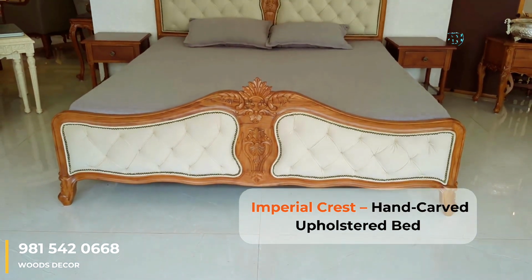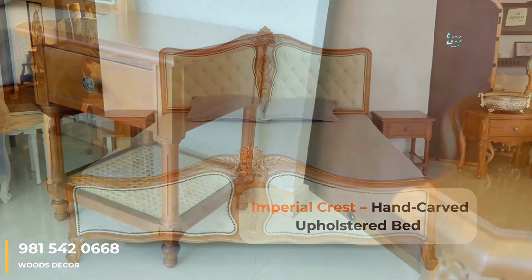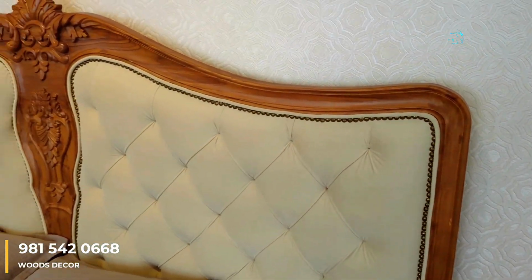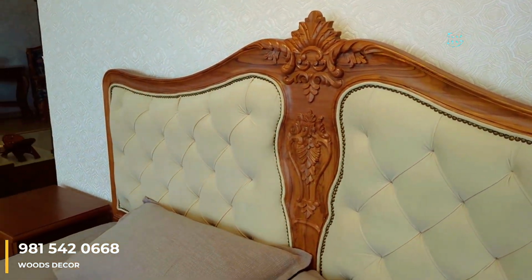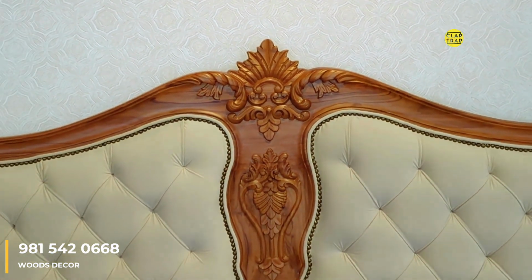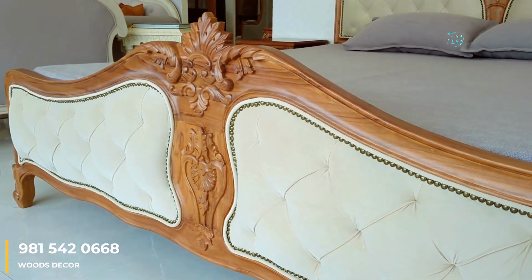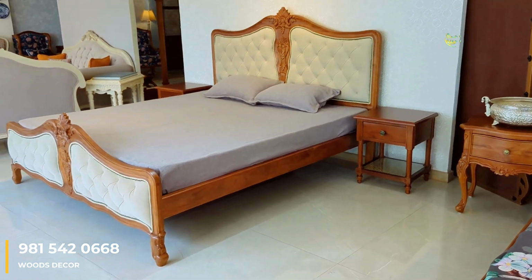Moving on to the next one now, this is called the Imperial Crest handcrafted sophisticated bed. This is a simple example of timeless beauty, luxury, and masterful craftsmanship. Crafted from the finest teak wood, once again finished with rich walnut polish, this bed radiates a lot of warmth, a lot of romanticism, and of course, this creates elegance as well. This is one of the best-seller designs, not only at the store but in the original French units as well.